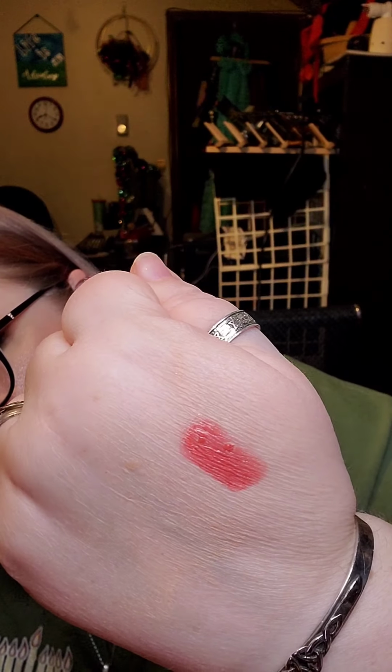Oh, that doesn't come across quite so red. It's kind of a corally, shimmery. I don't know if I'd really wear that, because it looks more like an orangey red in the tube, and it comes off more a salmony pink, when I'm definitely not a pink girl, as I just said with the color of this ball. So I don't know how much I'll use that.